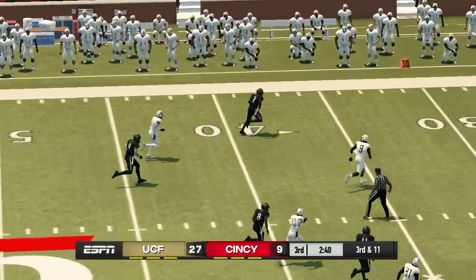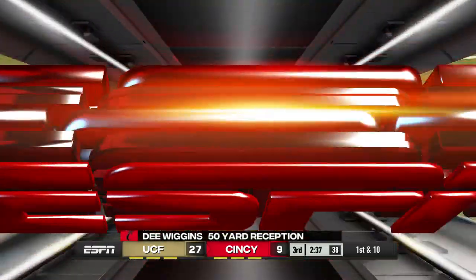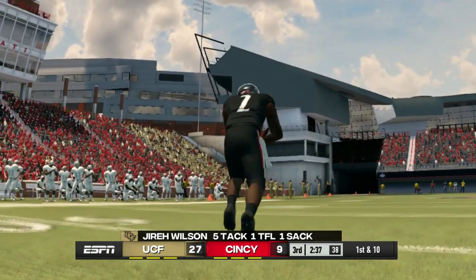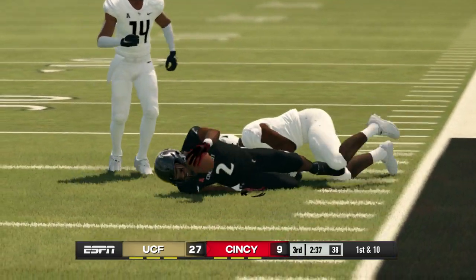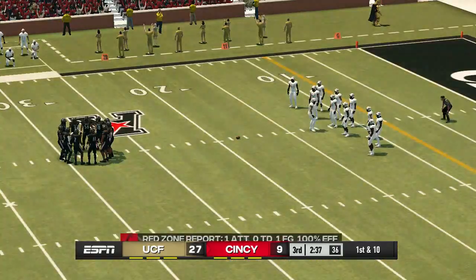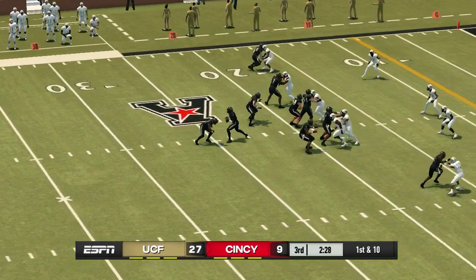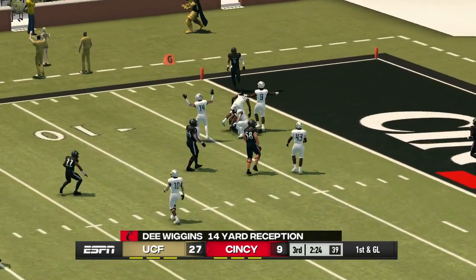Throws complete, and he's got space to work. At the 30. And down he goes at the 19. The offense caught him flat-footed to convert that third and long. You can tell by the coach's reaction that that is a huge disappointment. So let's see how the defense responds now. It's first down and 10. And he's hit before he could go anywhere.